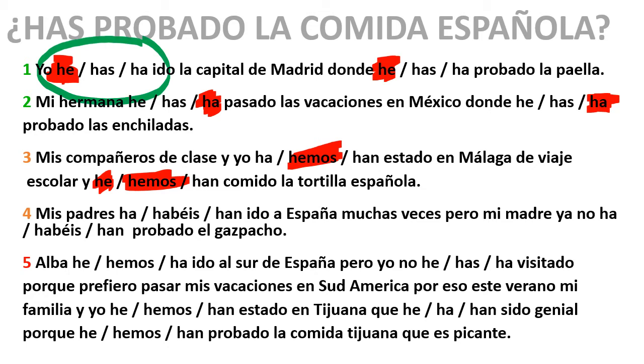Number 4, my parents. So we're talking about they. So it's going to be han. They have been to Spain a lot of times, but my mum has not tried gazpacho. So it's going to be she has, ha. So we're talking about she. She has been to the south of Spain, but I have not visited because it's got yo.